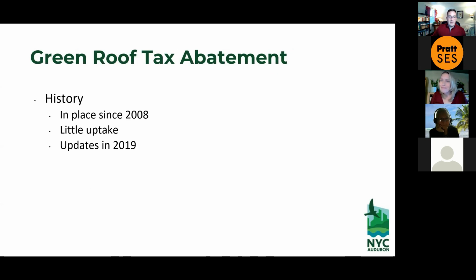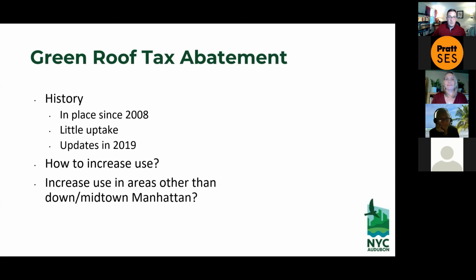So we had updates passed in 2019, and the questions here were, how do we increase use around the green roof tax abatement? How do we get people to actually start using these funds that are available? And then also, how do we increase the use in areas other than downtown and midtown Manhattan? Because we had concerns that if this green roof tax abatement became more accessible to people, it would just get devoured by development in midtown and downtown, further making the inequity of green roofs worse as we move forward.